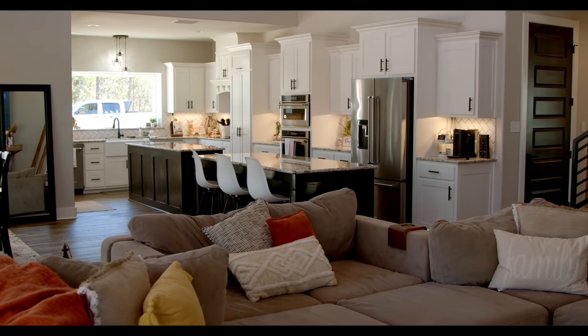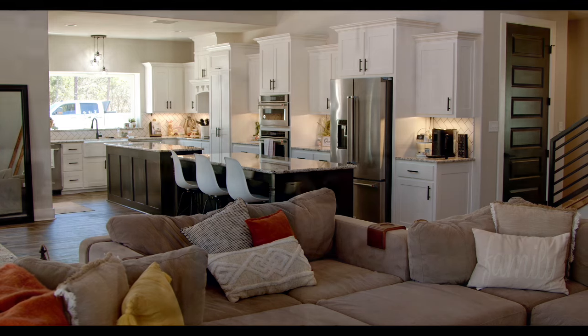And she said that she has a food prep island and a serving island because she cannot stand to have the food prep and everybody trying to eat, and there's just not enough room for everybody. So to fix that, they went ahead and made a prep island and a serving island here in their kitchen.